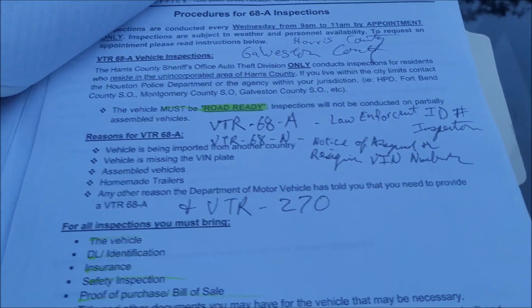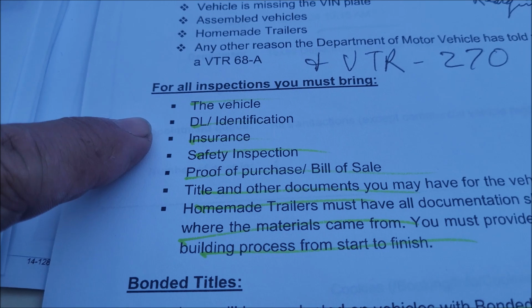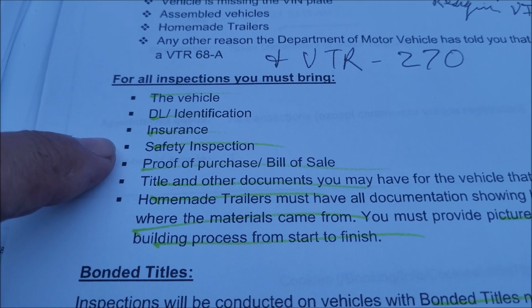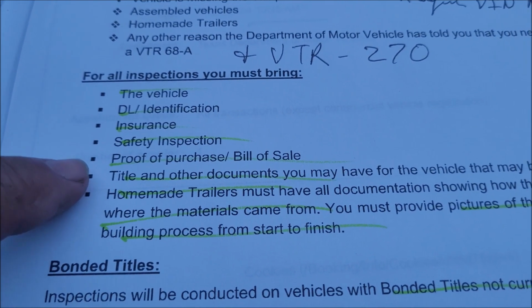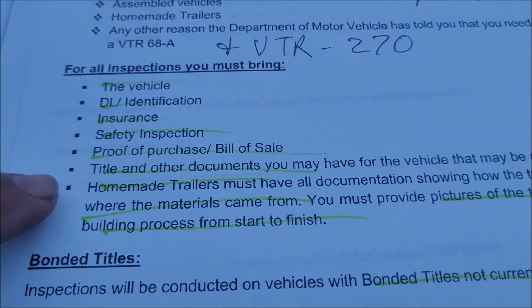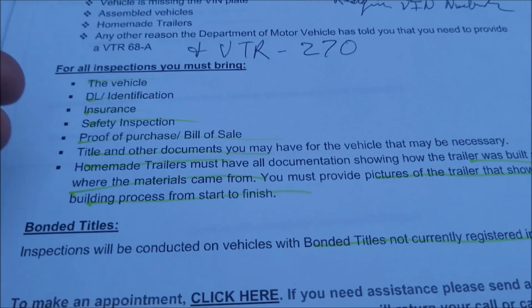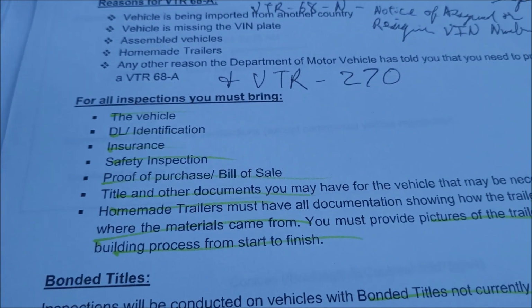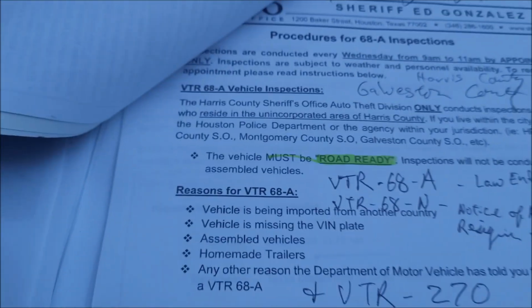I read this, Galveston County, tried to figure out where. Here's what you need. For all inspections, you must bring the vehicle, ID, insurance. I didn't have insurance. I didn't have a safety inspection. I had a bill of sale. I did not have a title. Homemade trailers must have all the documents. So even though it says you must bring all this stuff, the reason why I was getting a bonded title was because I did not have any of this stuff.